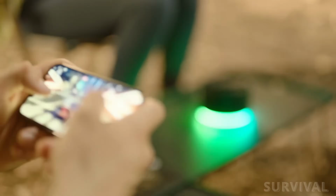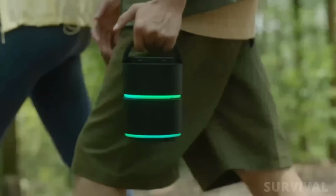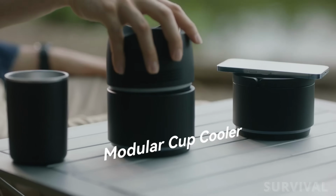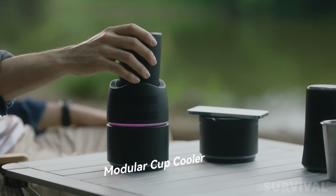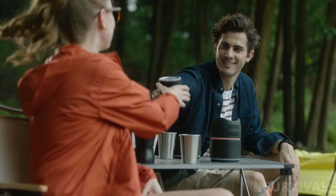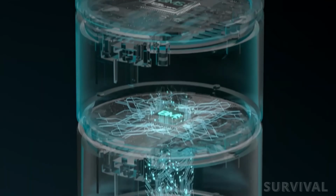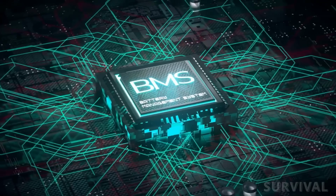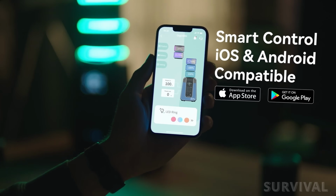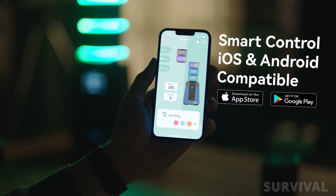In addition, the Origin 800 also introduces modular accessories that further enhance your outdoor experience. With specialized modules like the modular lamp and the modular cup cooler, you can customize and adapt your power bank to suit your specific needs. Then there are integrated features like a 6-layer battery management system, voice control backed by AI, and an application that tracks the amount of energy in each piece of this puzzle.